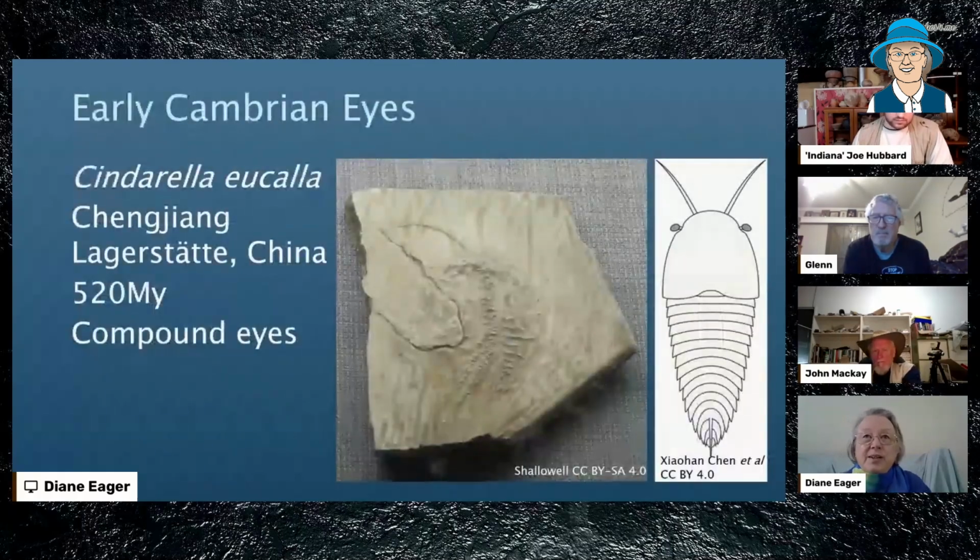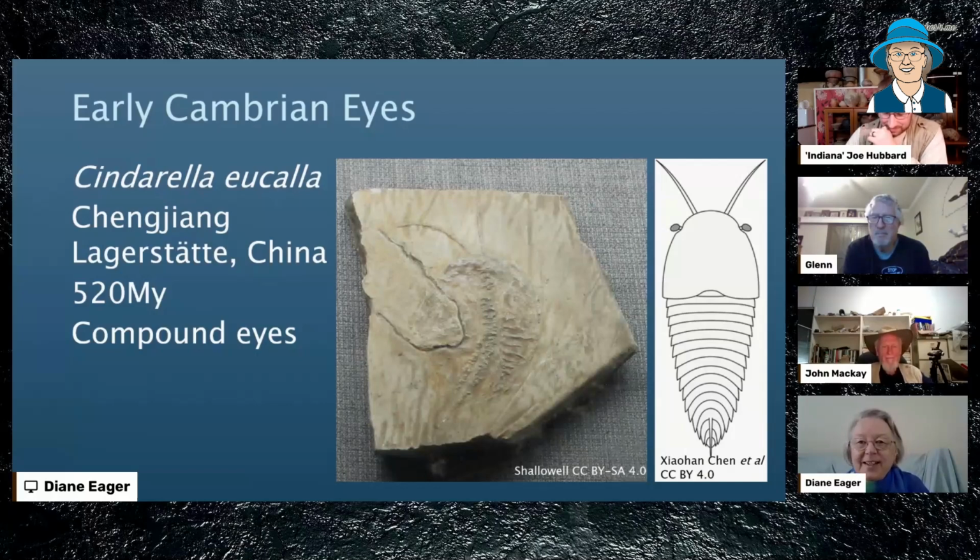The first one is about eyes, which are supposedly 520 million years old. And they found this particular organism here called Cinderella, and that's not a typo. That is what it is actually called. Mind you, you will get very frustrated if you look for information about this creature doing an internet search, because the search engine will always try to change your search to Cinderella, as in the fairy tale. But we're not into fairy tales. We're into facts here.